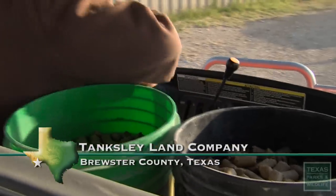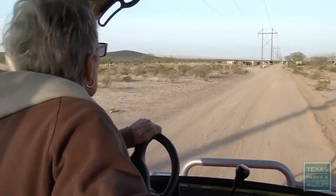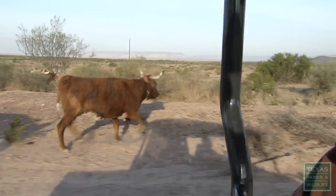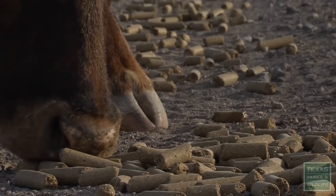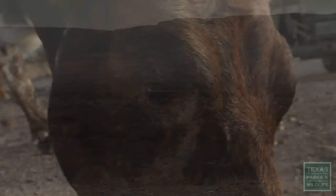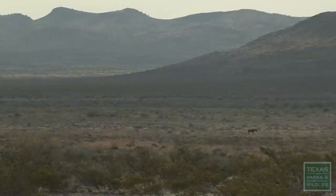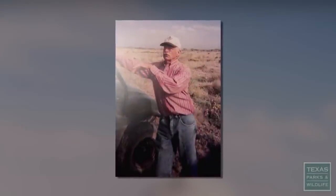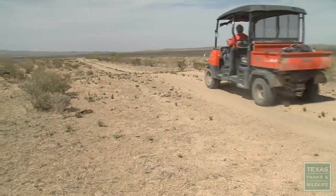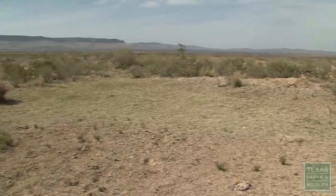My great-grandfather came to this county in 1883. This is Betty Tanksley. He acquired ranch land and cattle. That was how the family ended up in Brewster County, Texas. Betty and her husband, Ben, took over the family's 25,000-acre ranch in 1989. Ben passed away in November of 2013, but during his time on the ranch, he reshaped the land in a way to make the most of one of the region's scarcest resources.